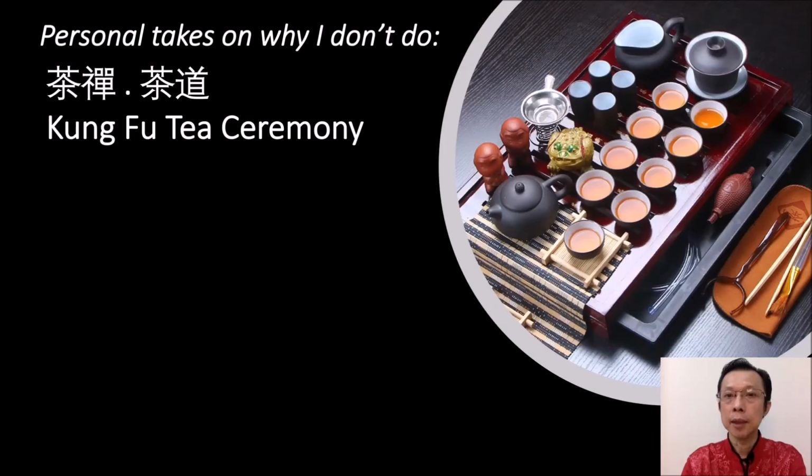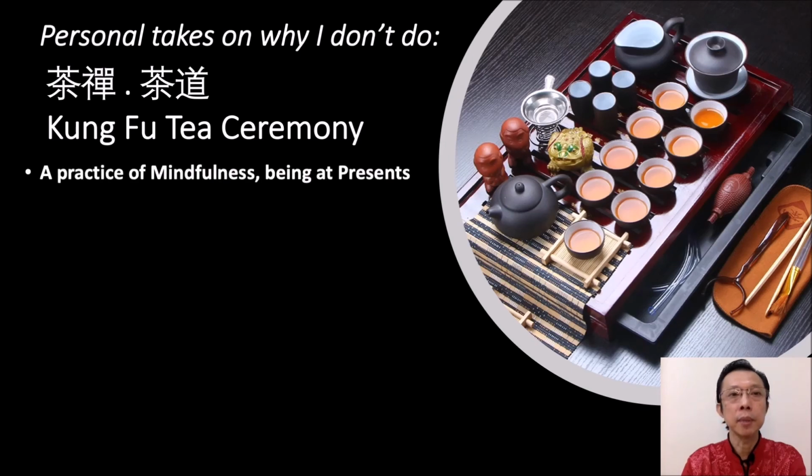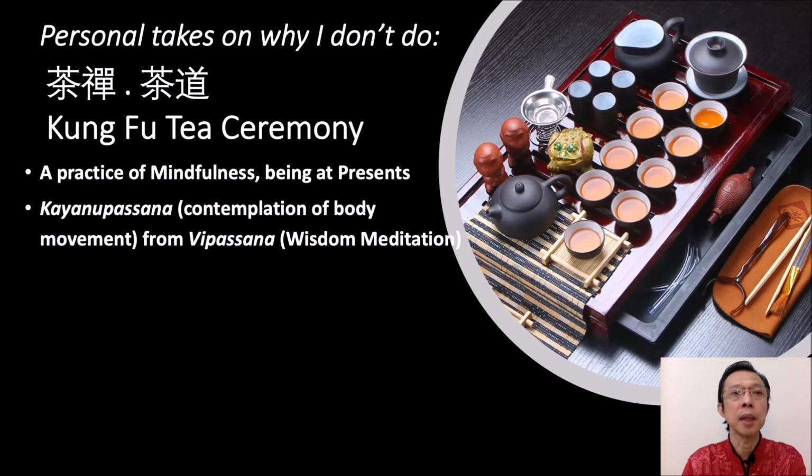Lastly, this is more my personal take on Kung Fu tea ceremony, which I don't practice. I see the process of Kung Fu tea ceremony as a practice of mindfulness, being present. However, for a yogi practicing Vipassana meditation, I can see that such practice only covers Kayanupassana, or contemplation of the body movement, from Vipassana meditation.